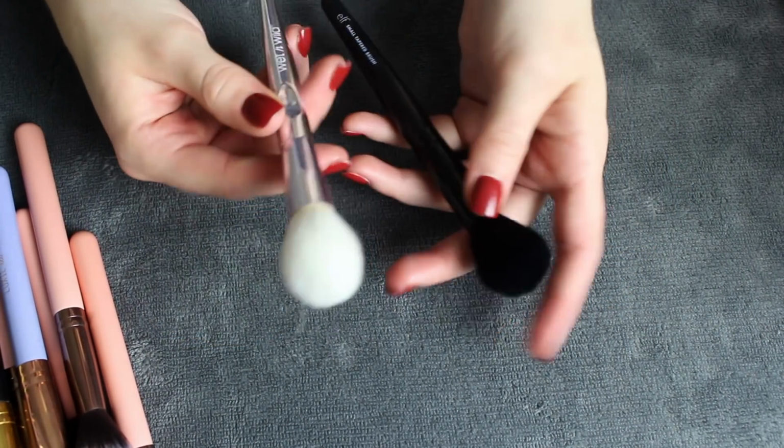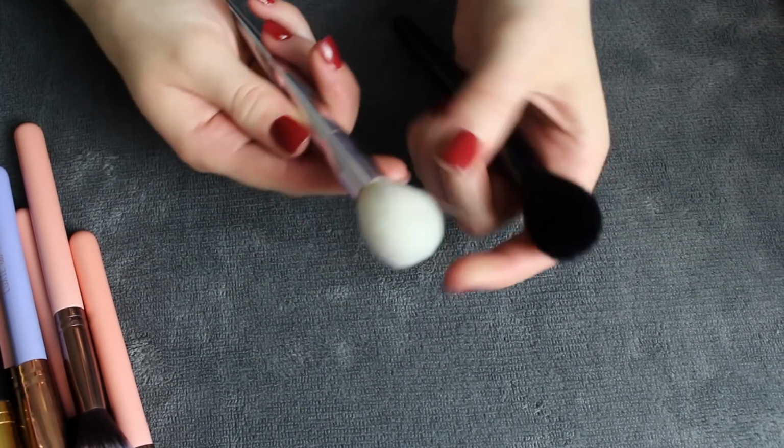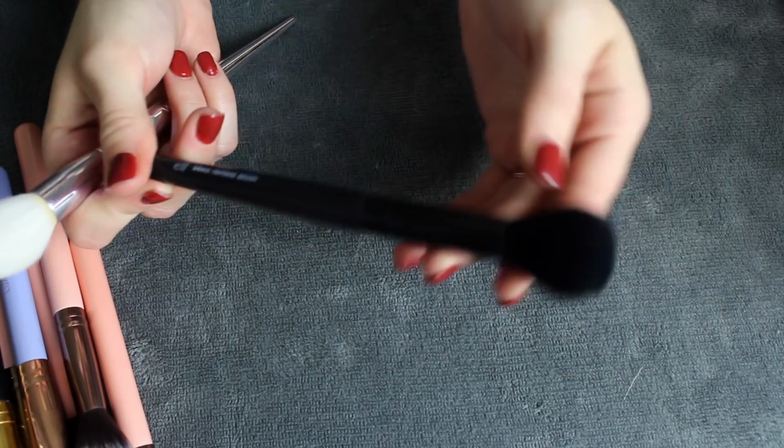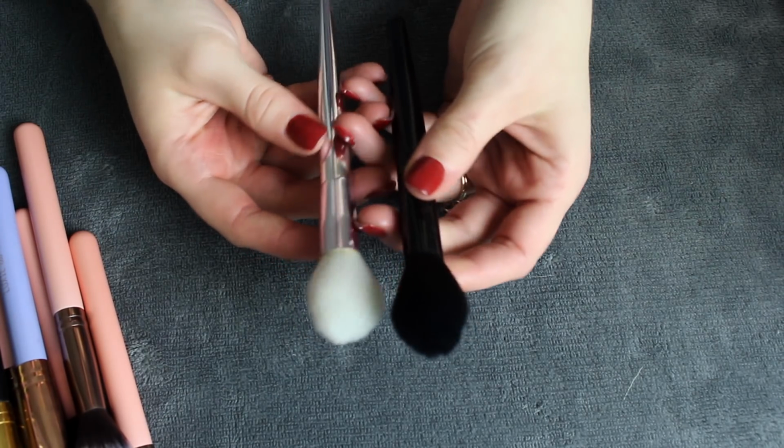These two I'm going to go ahead and pass. This one's from Wet n Wild. This is the e.l.f. Small Taper Brush. I just don't really need this Wet n Wild one anymore because, like I've said before, I don't really want to use my Wet n Wild brushes anymore. And this e.l.f. one, I got when I visited Christy as well, and it's just not the best, so I'm going to pass these ones along.